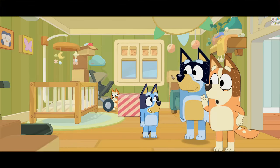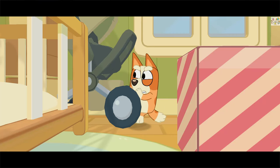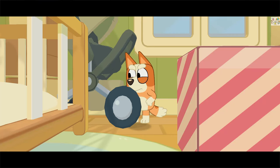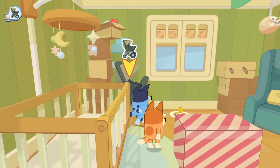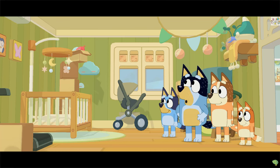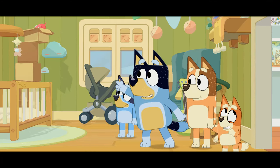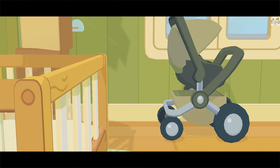Oh, good work. We're nearly there. Whoa, that pram looks heavy. Might need an extra pair of muscles to help move it. Oh, way to go. Teamwork makes the dream work. All right, let's get that balloon. Yeah!